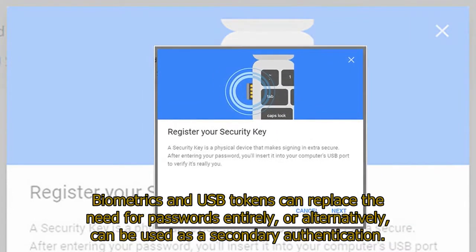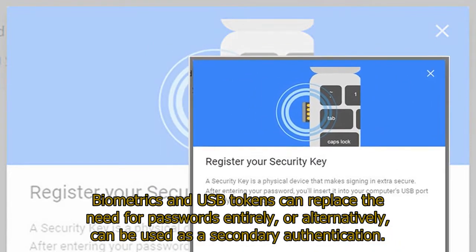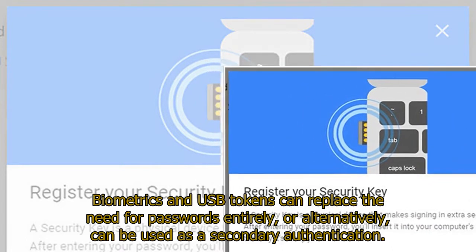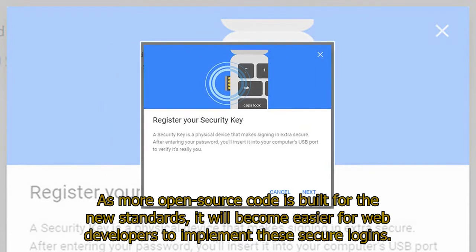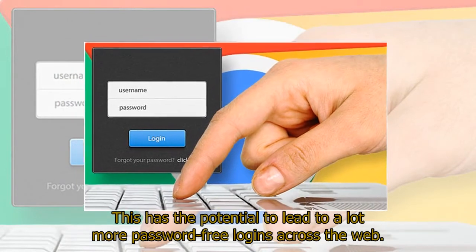Biometrics and USB tokens can replace the need for passwords entirely, or alternatively, can be used as a secondary authentication. As more open source code is built for the new standards, it will become easier for web developers to implement these secure logins. This has the potential to lead to a lot more password-free logins across the web.